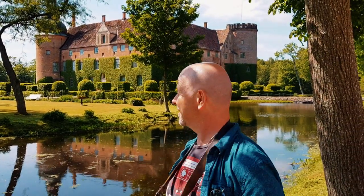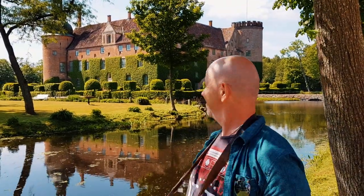So what do you think of the castle? It's one of the most dramatic ones I've seen in Sweden so far. It's so well preserved. There's so many funny little nooks and crannies. It's definitely a very old castle. I love it.